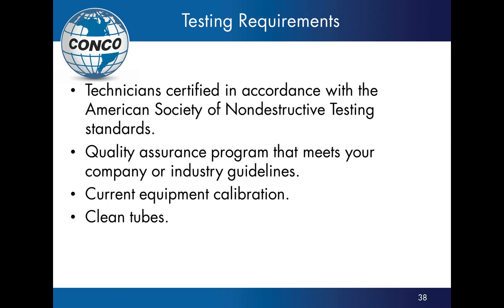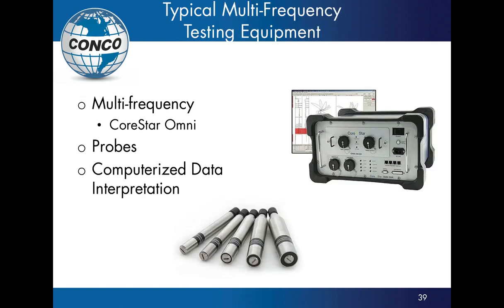What are the testing requirements you're looking for? One, you want to make sure you have a certified team. You want to have them certified by the American Society for Nondestructive Testing. You want to make sure that they have a quality assurance program, and that quality assurance program meets industry guidelines, or at least your guidelines. Maybe yours will be even higher. You want to make sure that they have the current equipment. You don't want it old. You want to make sure it's current equipment with current software, and that it's calibrated properly. And you want to make sure that the tubes are clean. And I have a slide later on that will show you why clean tubes are very, very important.